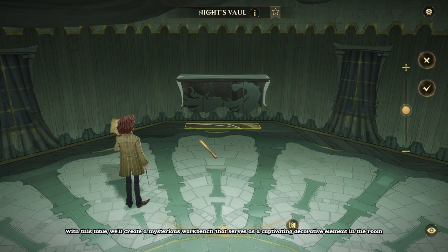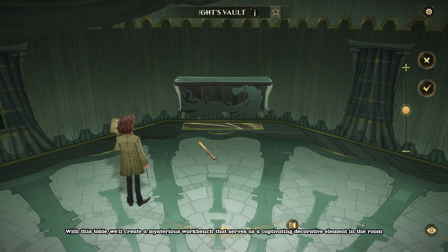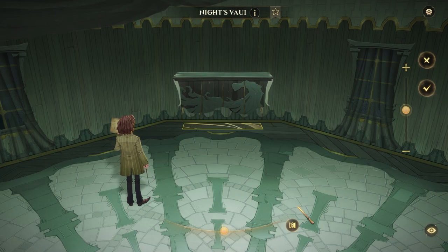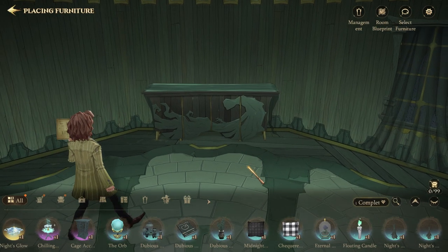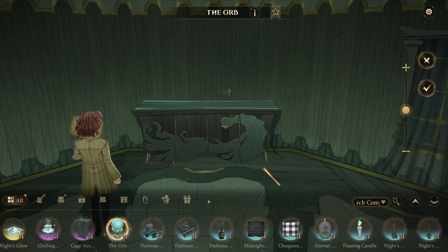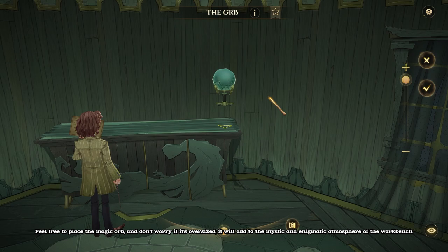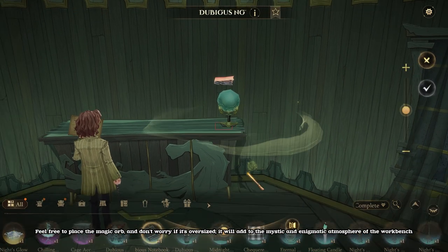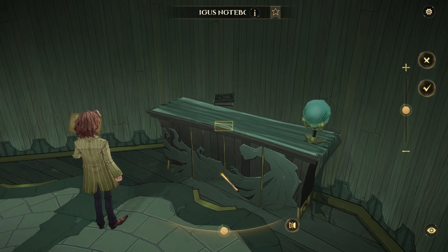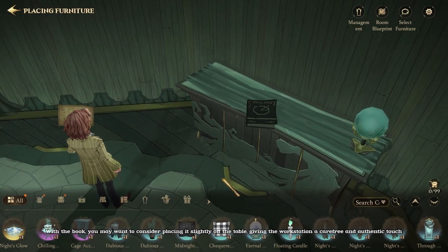With this table, we'll create a mysterious workbench that serves as a captivating decorative element in the room. Feel free to place the magic orb, and don't worry if it's oversized. It will add to the mystic and enigmatic atmosphere of the workbench. With the book, you may want to consider placing it slightly off the table, giving the workstation a carefree and authentic touch.